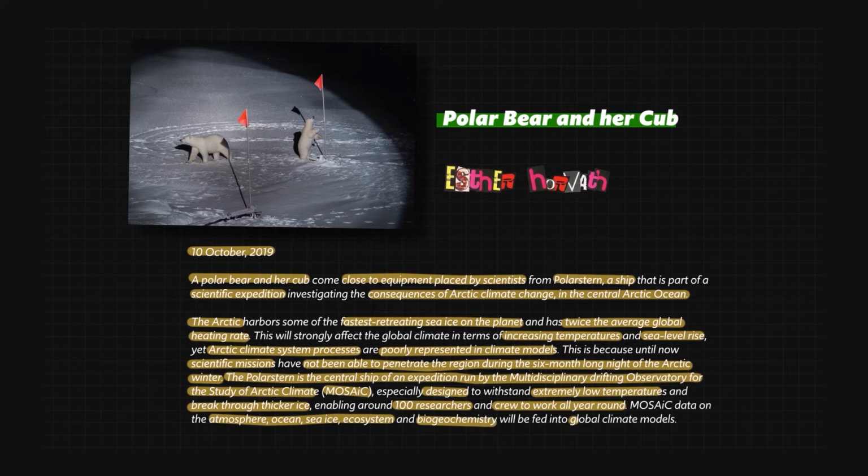Yet Arctic climate systems are poorly represented in climate models. This is because until now scientific missions have not been able to penetrate the region during the 6-month-long night of the Arctic winter. The Polarstern is the central ship of an expedition run by the multidisciplinary Drifting Observatory for the Study of Arctic Climate, also known as MOSAIC. Especially designed to withstand extremely low temperatures and break through thicker ice, enabling around 100 researchers and crew to work all year round. MOSAIC data on the atmosphere, ocean, sea ice, ecosystem and biogeochemistry will be fed into global climate models.